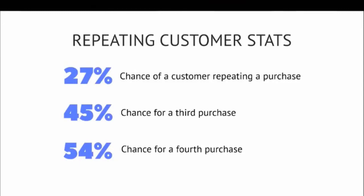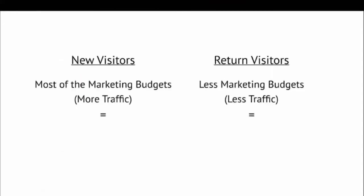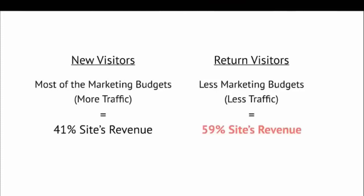Finally, I'd like to say, when you look at the budgets that companies are spending, you'll notice that most marketing budgets are spent on driving traffic to a website. And that actually accounts for 41% of a site's revenue on average. Far less marketing budget is spent on retention, but returning visitors actually account for, on average, 59% of a site's revenue. So even though new visitors generate the most site visitors and have the majority of the marketing budgets, on average, they only generate 41% of a site's revenue.